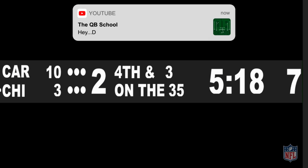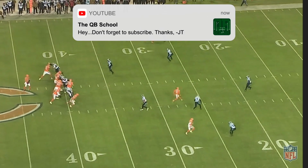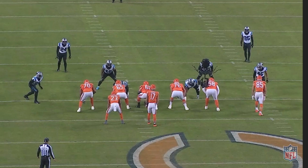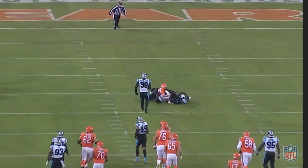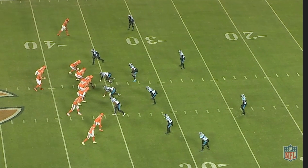Next one here, 4th and 3. This is probably my favorite throw play of the game for Bagent. He's going to work left to right, 1, 2, 3, all the way across the field, keep an amazing base, and rip a shot for a first down. This gets me fired up. This is a hell of a play because it's not going great right now. He's able to hang on that back foot and rip a shot down the field. It really is. I love the aggressiveness of going for it.